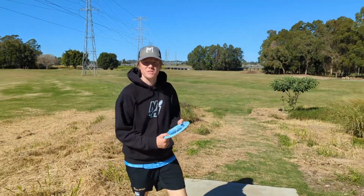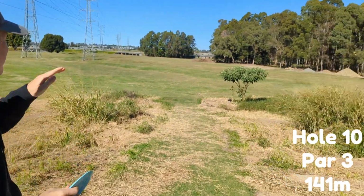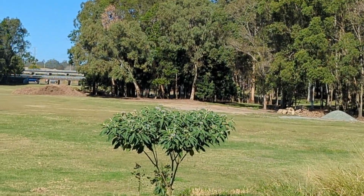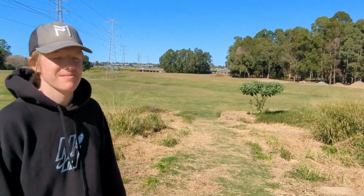Hole 10, probably the most well-known hole here at the new Piney layout. It's the top of the world kind of shot. It's par 3, 140 meters, straight down. Where you see those big mounds of dirt, the basket just plays to the right. Really, you just want to try to throw it as far as you can, as straight as you can, and hope you have a look at the basket.